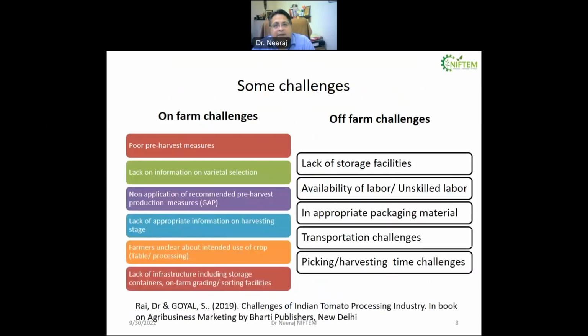Apart from this, there is another set of on-farm challenges, like pre- and post-harvest measures which are not of very good quality. Sometimes the laborers are not trained, and they do not have a mechanical mode of harvesting the produce. They lack information about variety selection. That is one very important point: how the product is going to be consumed, who is the stakeholder in terms of utilizing the produce, and farmers generally lack this particular idea.